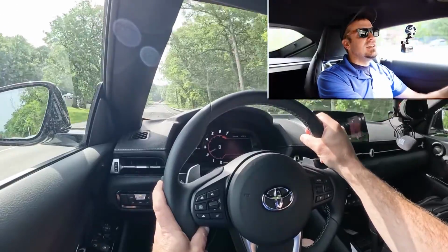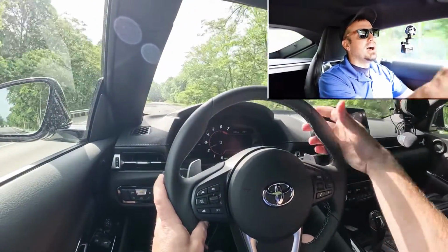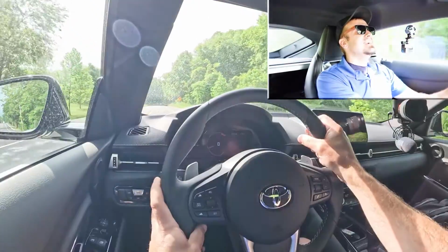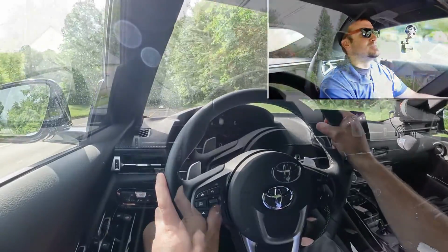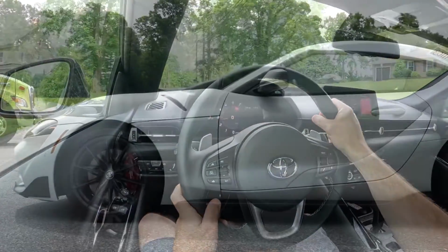Typically in a sports sedan, you get the 1-teens. Sports cars, you get like 110 or 109 or something. So 100 feet, that's ridiculous. Like, that is an insane braking number. So there's no way you're rear-ending anyone in the Supra. I'm just telling you.